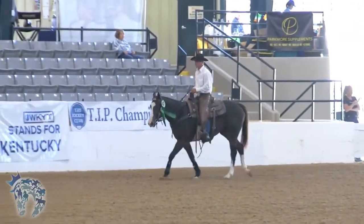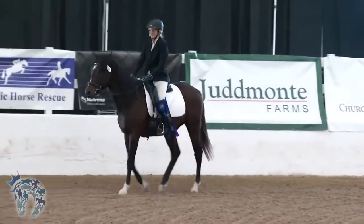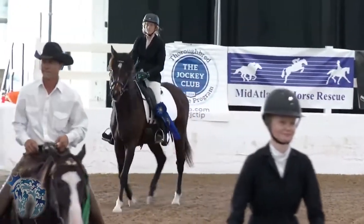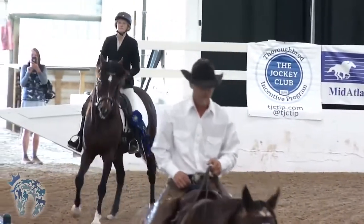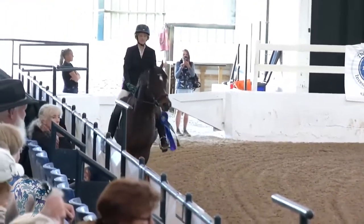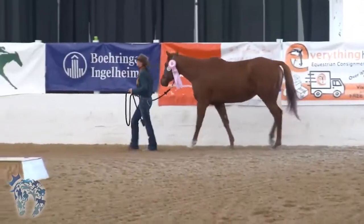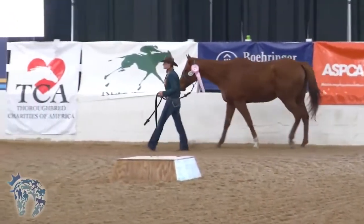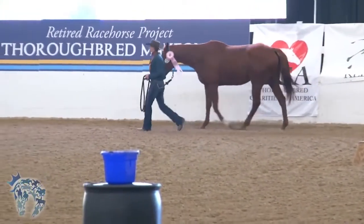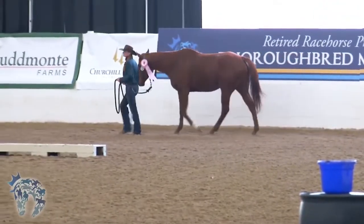5th place, number 2122 I'll Tell You Later, ridden by Ann Hagee. In 4th, number 2037 Canvasback and Kathy Wishoff. In 3rd place, number 2061 Dantu and Alex Tyson. 2nd place, number 2197 Parson Brown and Mandy Weissman.